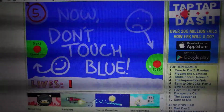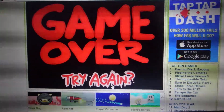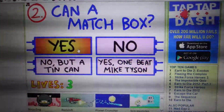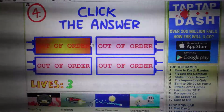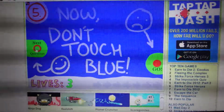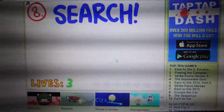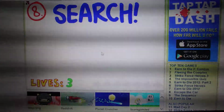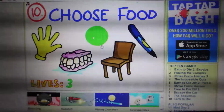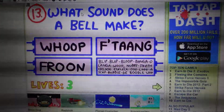What's not fair? I don't like this. There's four. There's a no, but it's in can. There's a KO. There's an answer. This is the one that I hate. Next question. It's a carrot, nuts, shallots, an elephant. Let's see what else there is. No chance. Yes. That one. Choose food. The smallest is the eye.